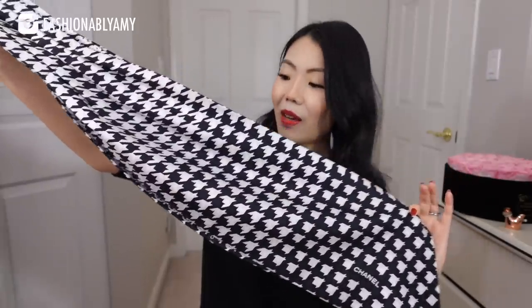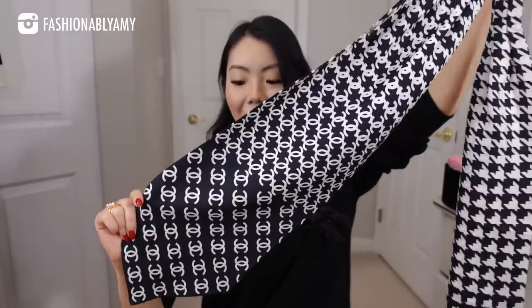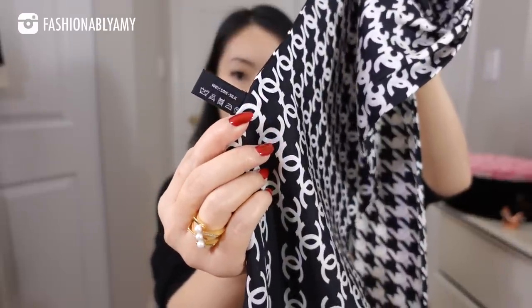So yes, it is my very first silk accessory from Chanel. And let's take a look at how it looks on. On this side, there's the houndstooth pattern with the Chanel logo printed on it, and this is the neck area, so they've sewn it together. And on this other side, you've got the CCs in black and white, and this is the underside, and here is the label. And it's 100% silk. Very pretty. It's very long.